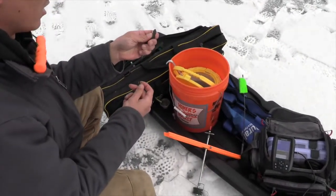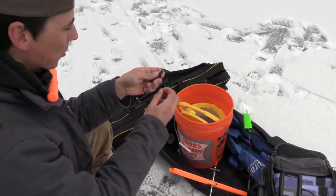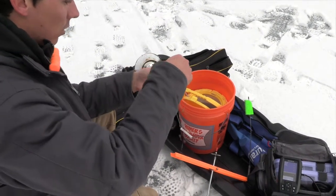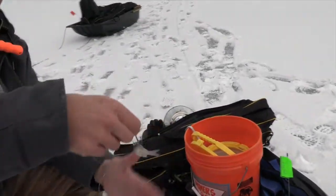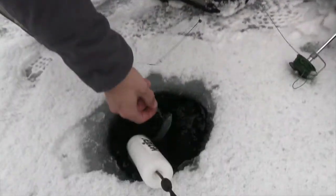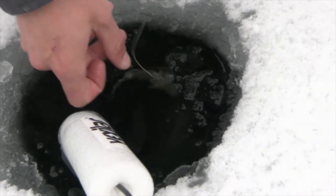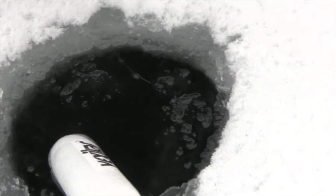I'm taking my shiner and I'm going about an inch behind the eyes, just through the top of the back. So that way he's still alive. And I didn't hit the spine. See, there he goes, he's starting to kick. So now I'm gonna drop him down.